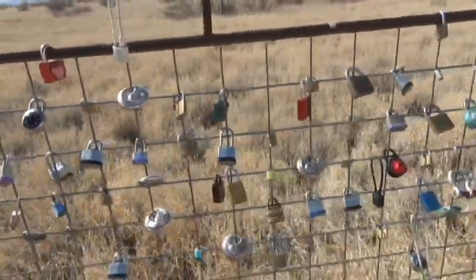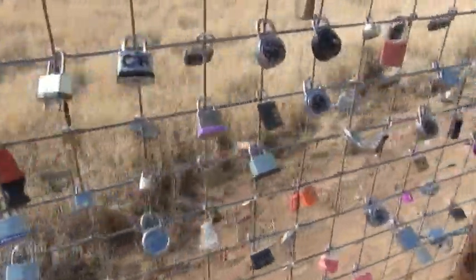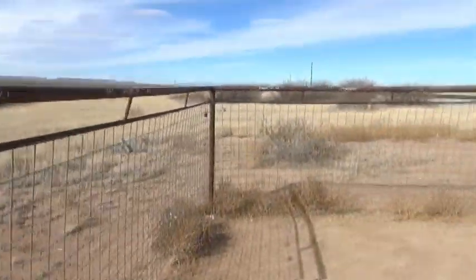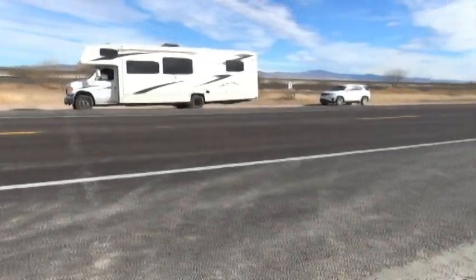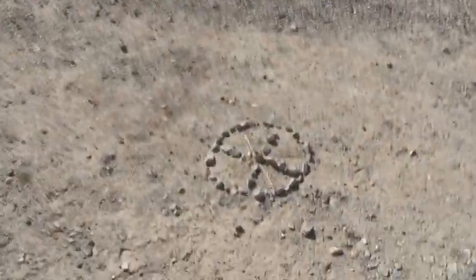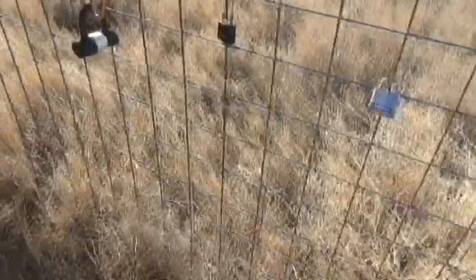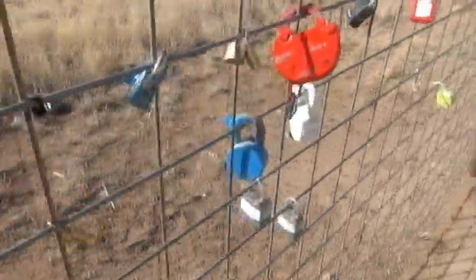So if you come by here and you want to leave your legacy, then bring a padlock and add it to the collection. There's plenty of room for them. The store is about 50 feet off of Highway 90, and it does get a lot of visitors. Somebody had a rough time in the mud here. Here's one of those realtor house devices. And this one. There are some really unusual locks here.